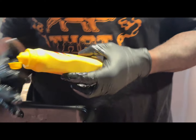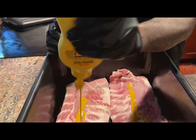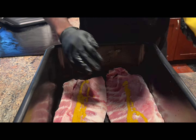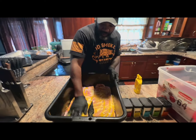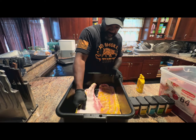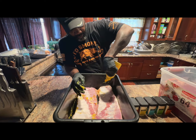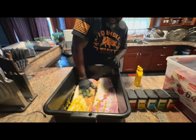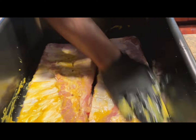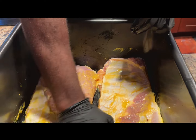All right, so I'm gonna start with some mustard. And you see this, what mustard does is help that seasoning to stick. Basically rub in the mustard. So you can see, leave some of the fat on there, because the fat's good for rendering, right? So while it's on the grill, that fat will render down and keep the meat tender.